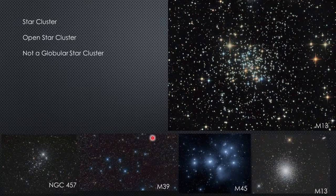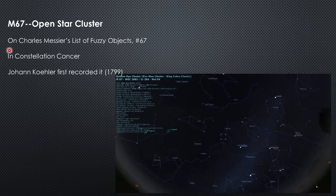Here's 3 of them right here. You'll notice they all look a little different, but the thing you'll see in all of them is that there are lots of stars collected together. Now, there's another kind of star cluster called a globular star cluster because it forms a globe. These beasts are very different. A globular star cluster is not at all like these open star clusters. We're going to talk about open star clusters and what makes them what they are. M67 is an open star cluster.